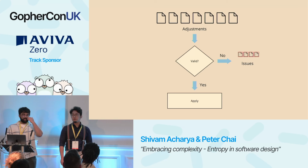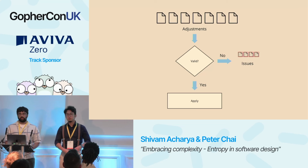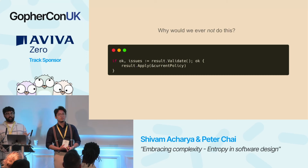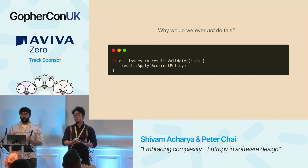You then apply the adjustments, a basic mutation onto the policy, but we've structured it in a particular order so we don't step on the toes of other adjustments. But here's the first issue. Why would you ever not validate this change? There's no reasonable scenario that we could think of where you don't validate the diff to a policy.